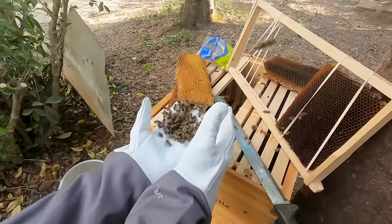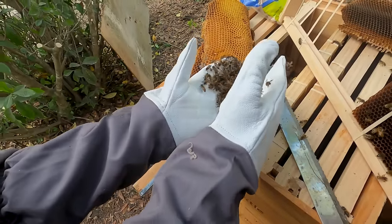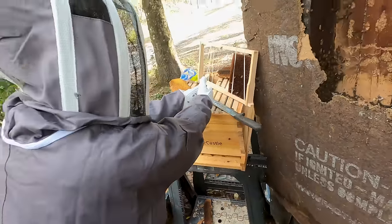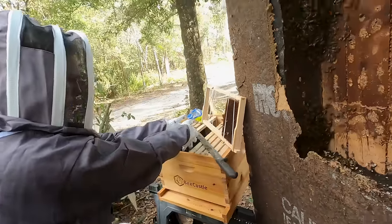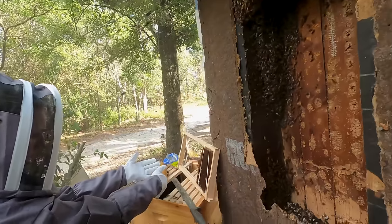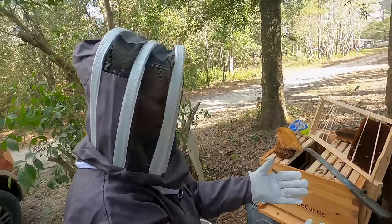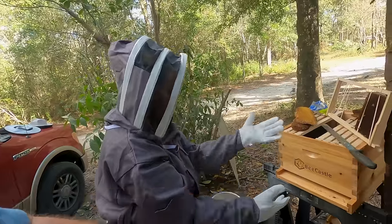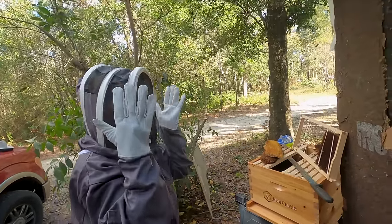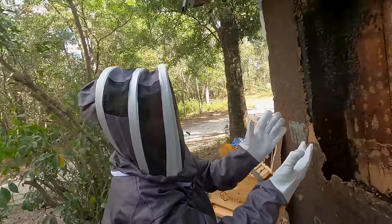Now, hold your hand there and look for a queen. No queen. Go ahead and dump them. Just shake your hand off in there. They're naturally going to want to go back to this wall because that's where they know home to be. But the more of this comb we remove and the more they realize that home's not there anymore, the easier it is to get them to the box. They're not going to want to go to the box easily anyway, but that's what we're working on. Scoop up more, however many times you want to do.